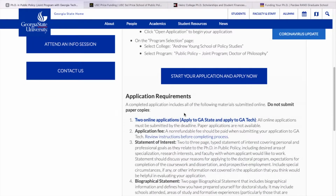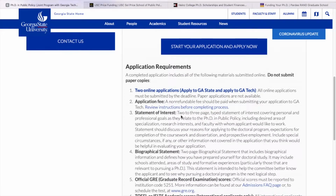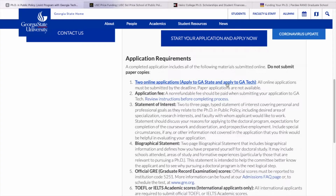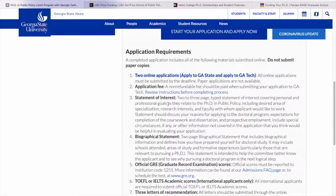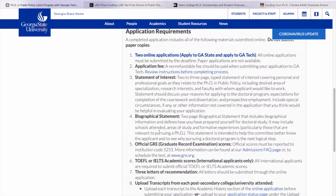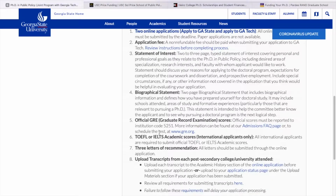In regards to the application requirements, you need to do 2 online applications. It says all online applications must be submitted by the deadline. You would also need to pay a non-refundable application fee. You will need to write a 2 to 3 page statement of interest. You also need a 2-page biographical statement. You also need the GRE scores as well.